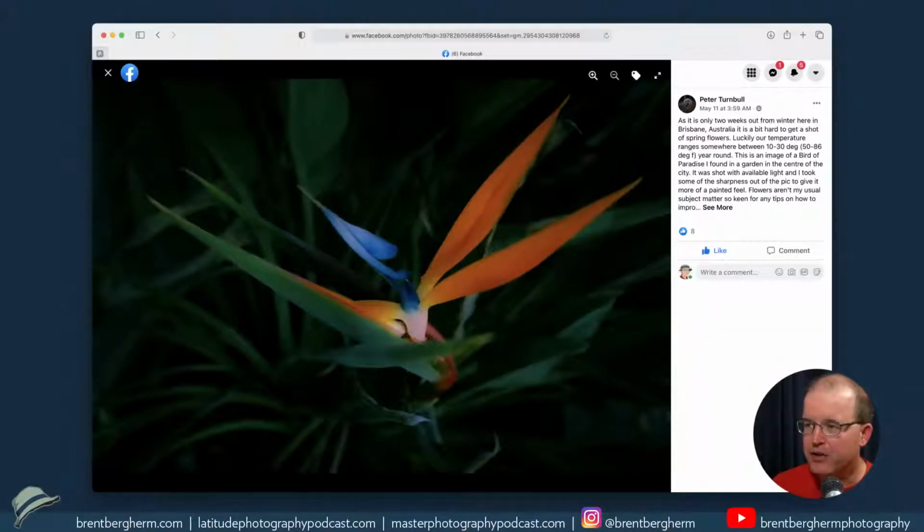Luckily, our temperatures range between 10 and 30 degrees, 50 to 86. Thank you for that Fahrenheit conversion. Year-round. Wow. This is an image of a bird of paradise I found in a garden in the center of the city. It was shot with available light, and I took some of the sharpness out of the pic. It gave it more of a painted feel. Flowers aren't my usual subject matter, so keen for tips on how to improve.